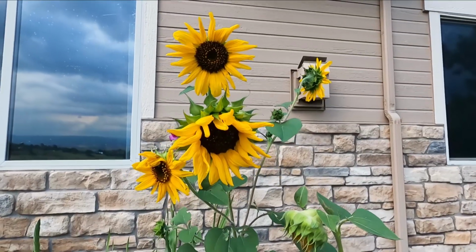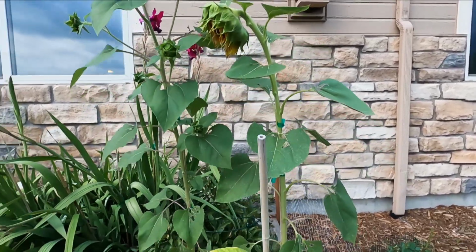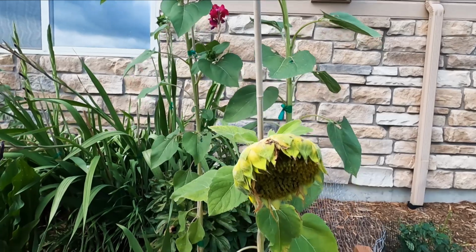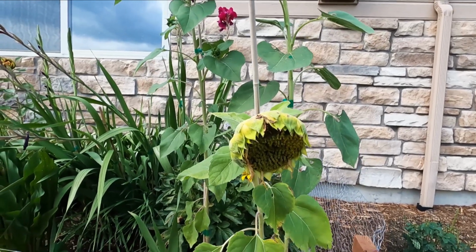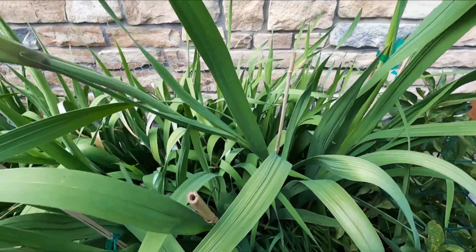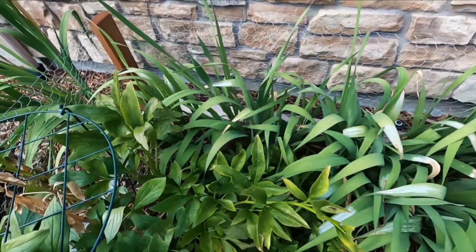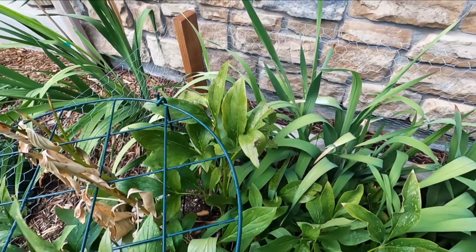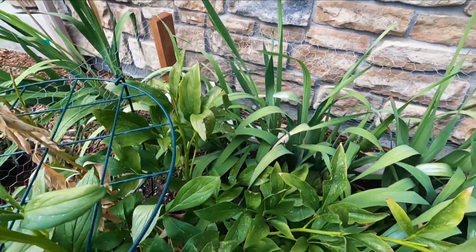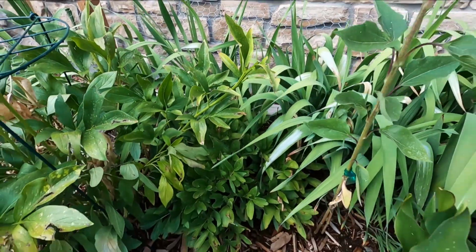Later in the fall, I'm going to harvest the seeds from these sunflowers so that I can plant them again next year. I love these gladiolas, but they're getting to be a real thicket in the garden. So I'm going to have to dig most of them up and separate them and save some of the gladiola corms for use in the front yard.